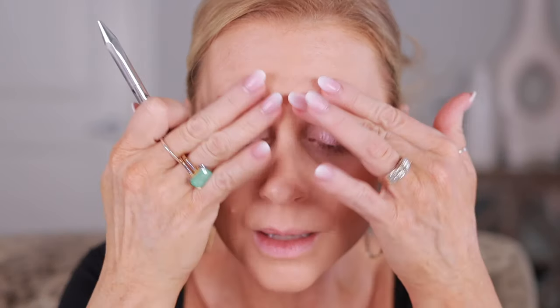Would I reach for it for the formula? No, but that's because I have creamier formulas. If it's not in your budget to get the higher end shadows, it's good. They're fine.